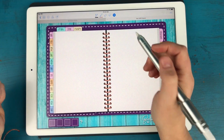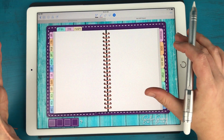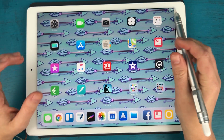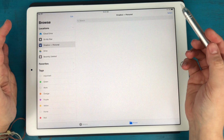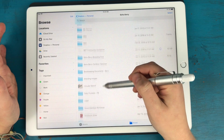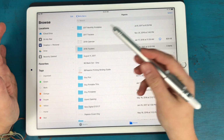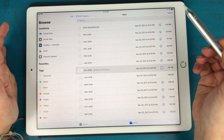All right, so this is my blank page. Actually, you know what I want to do is I want to take a screenshot of it so it has the white background on it. Okay, just ignore me while I try to figure my life out. All right, so I'm going to go to Dropbox. I'm going to go to Boho Papery, 2018 trackers, PDFs. Here's July.